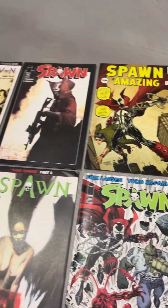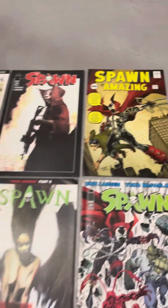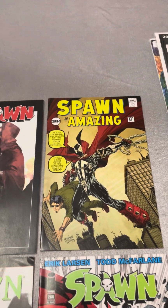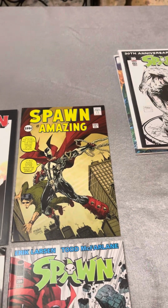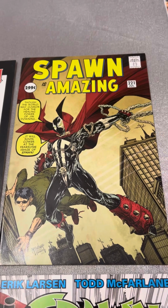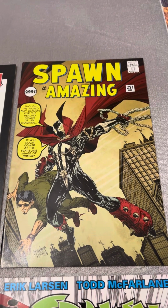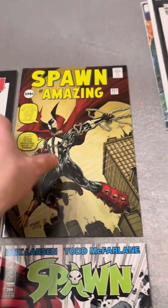Okay, on another note, I'm putting some comics up on eBay to sell. It's a 6-issue lot consisting of issues 221, 268, 276, 270, 281, and 266. Now this one is the one that everybody's going to want. Out of the homage covers, this one sells for probably the second most out of all of them. The issue 230, the Batman one, seems to sell for the most.